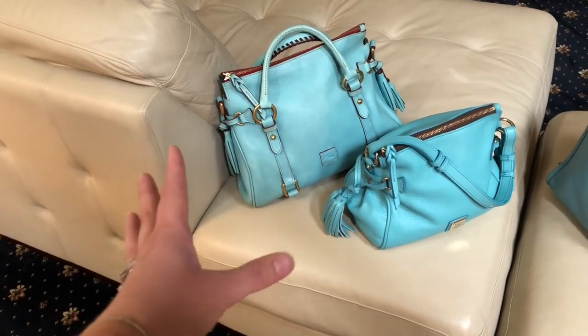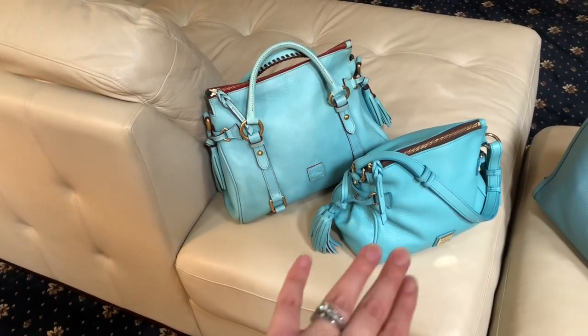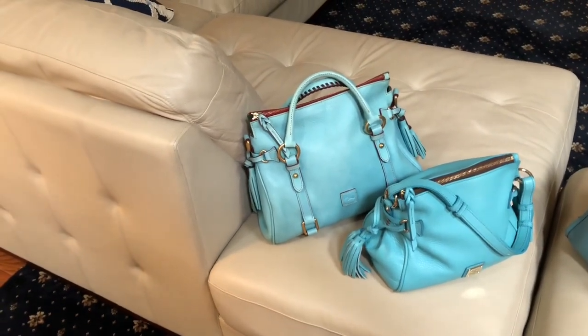So I have my Sunny Day turquoise bag by Dooney and my Rainy Day turquoise bag by Dooney, and I can be all set. If I ever want to wear turquoise, I am prepared.